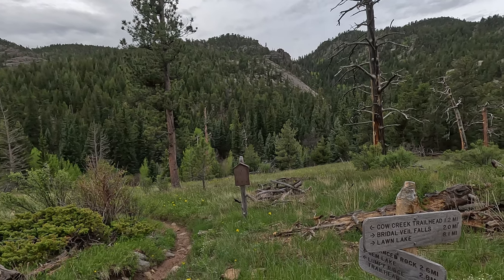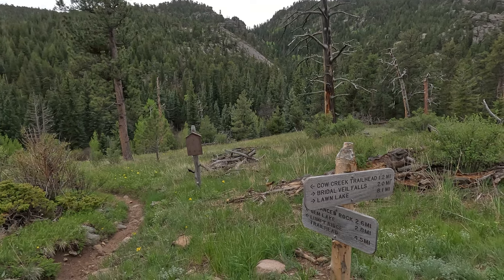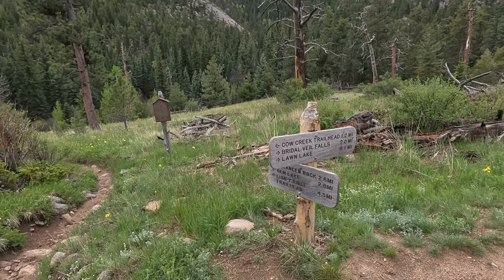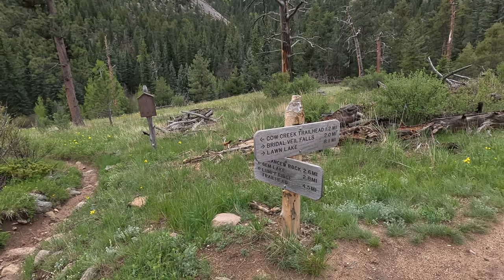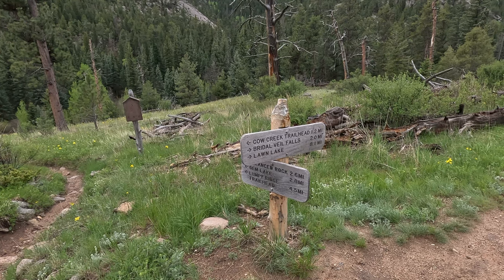We've been hiking for about 25 minutes, and we have made it up here to the first trail split. According to the sign, we have hiked 1.2 miles, and we've got 2 miles left up to Bridal Veil Falls. That should go pretty quick.